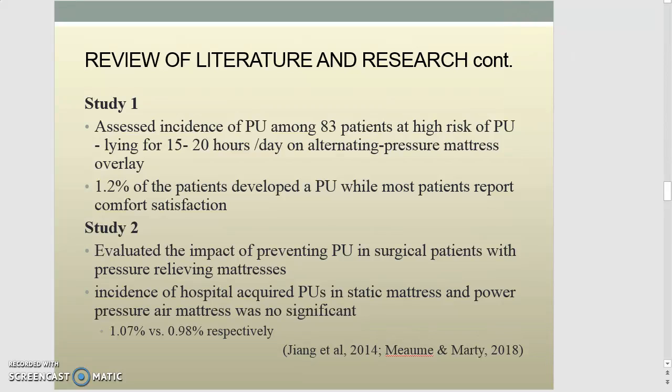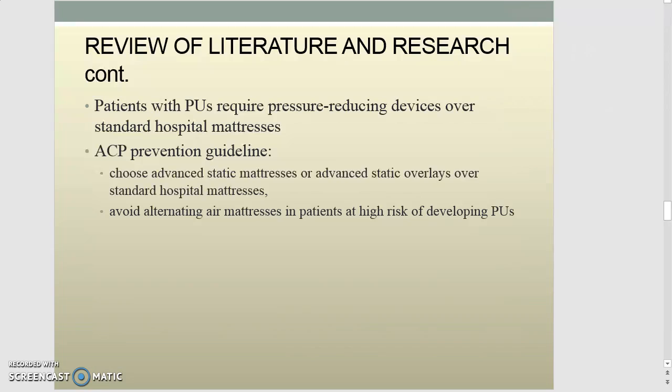Study 1 assessed incidence of pressure ulcer among 83 patients at high risk for pressure ulcer, lying in bed for 15 to 20 hours per day on an alternating pressure mattress overlay. 1.2% of the patients developed pressure ulcer, while most patients reported comfort and satisfaction. Study 2 evaluated the impact on pressure ulcer in surgical patients with pressure relieving mattress. Incidence of hospital-acquired pressure ulcer in static mattress and power mattress was also significant, about 1.07 versus 0.9% respectively. Patients with pressure ulcer require pressure-reducing devices over the standard or regular mattresses that are provided in the hospital.